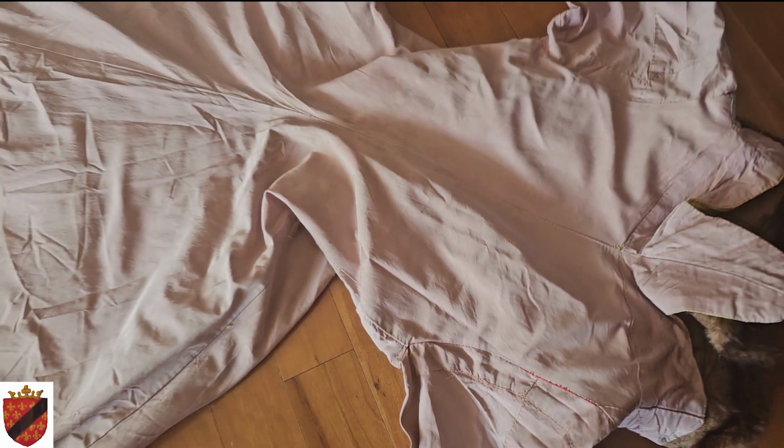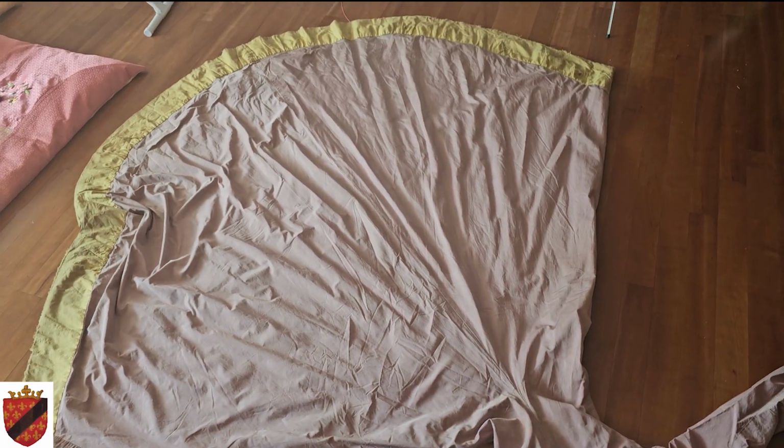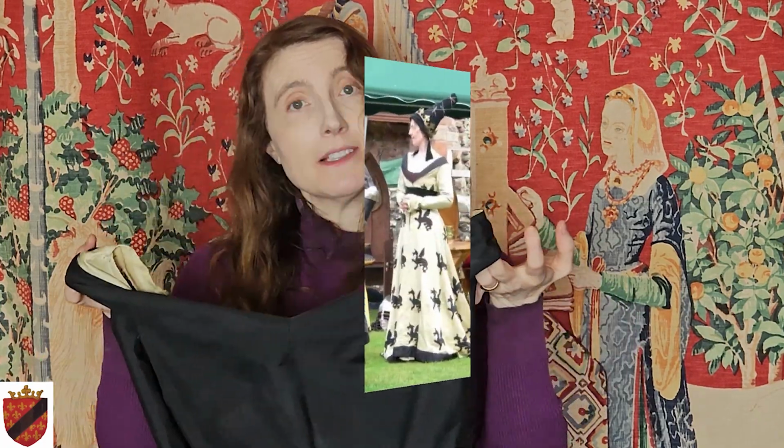And that is the process wherein this gown finds itself. So I could have prevented all of that woe if I had just fit the pattern over top of a smock and a kirtle. If you have any questions about this garment and fitting it and the process, do let me know in the comments below.